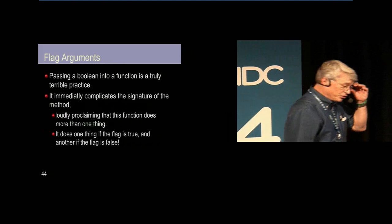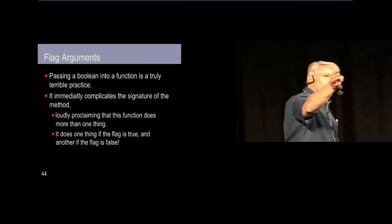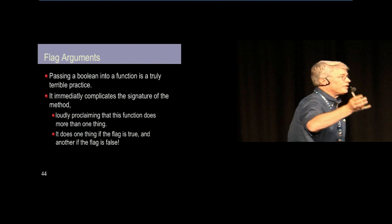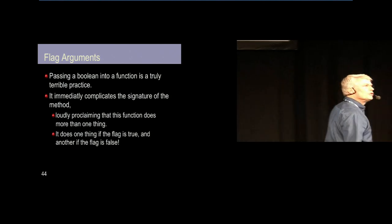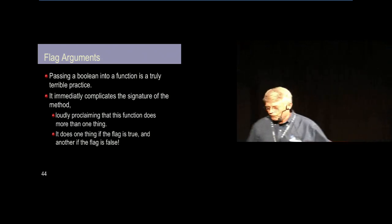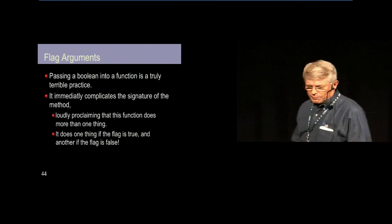And please do not pass in flag arguments. When you see a bool argument, you know that function does more than one thing, by definition. If there's a bool in the argument, there's an if statement in the function. And the function is doing one thing if it's true and another thing if it's false. You shouldn't have boolean arguments going into your functions at all, if you can avoid it. And you certainly don't want to have more than one boolean argument going into your function.